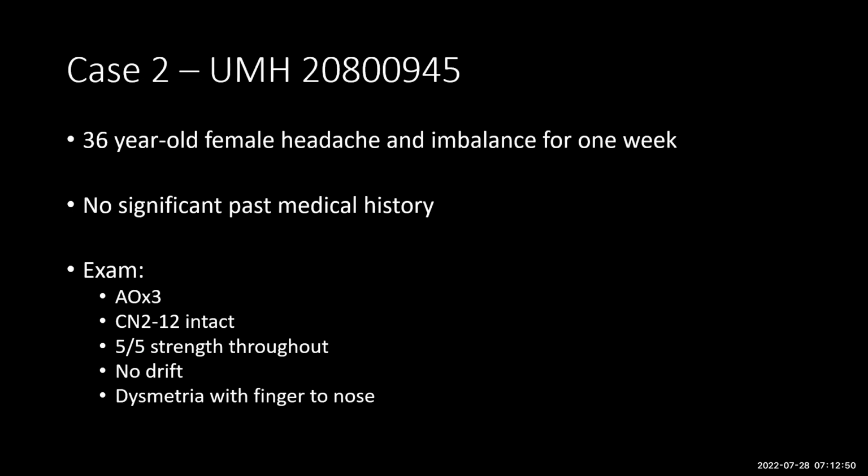Okay, and so second case, this is a 36-year-old female with headache and imbalance for 1 week and no relevant past medical history. On exam, she's intact except for dysmetria with a finger to nose. So, where do you expect this lesion to be based on the history?